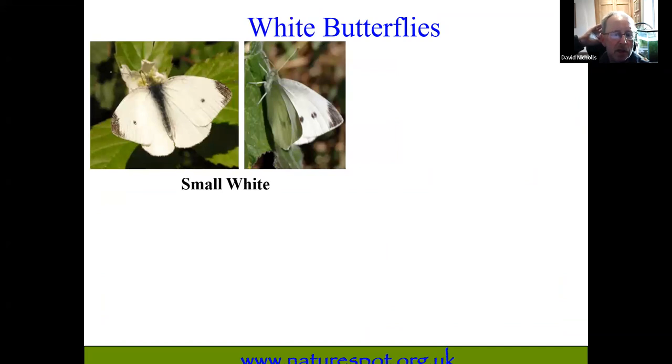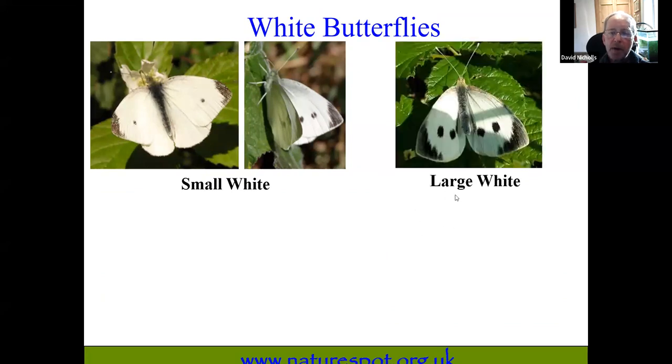So let's have a look at the whites. Although it's probably the butterfly that everybody thinks they know, the cabbage white, it's actually one of the hardest ones to identify of the common butterflies, because there are several and they all look largely the same. So the small white, let me bring up the other one for comparison. This is the large white. Now the large white, as you'd expect, is larger, but sometimes that's not always clear to see.